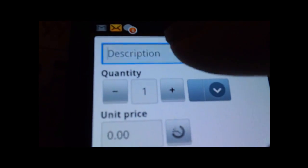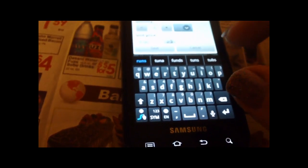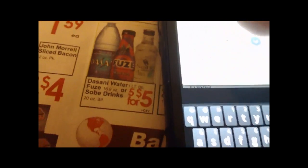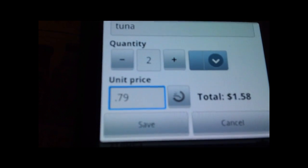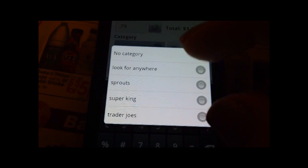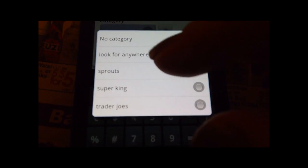So I could go here and I could say tuna, not the runs, tuna, and 1 can, and then I can even add the unit price of 79 cents. And let's say I wanted more cans of it, it'll give me the total of that price here. And then I can go to category, and you can categorize it by however you like. If it's by produce or by pantry or by freezer, you can categorize it by that.